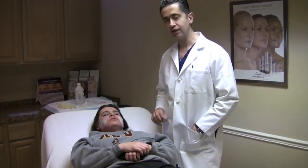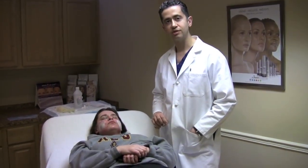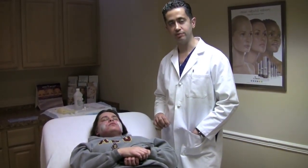But she will, like I said, get another light chemical peel to the rest of her face, just so everything blends even better. But the zone principle is very important with any deep chemical peel or deep laser.